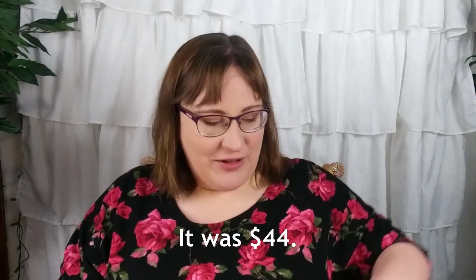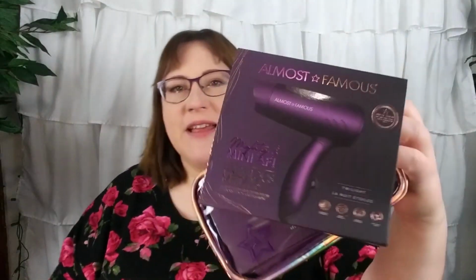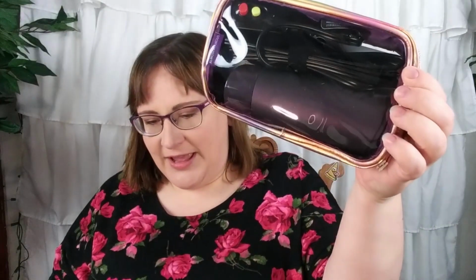I think I paid like $54 for this with shipping. All right, first item is, oh, it's kind of cool. It says Almost Famous. Oops. And it looks like it's a mini hairdryer. It comes in this cute little pink holder and it looks like it's purple and foldable. And it says Mighty and Mini Precious Metals Premium Mini Traveling Dryer in Twilight. That's cool. I have a hairdryer, but it's like from the 80s and someone gave it to me, so this will be nice.